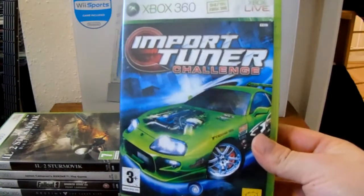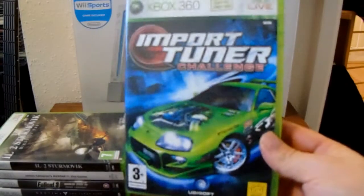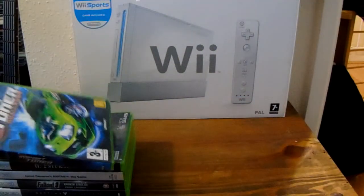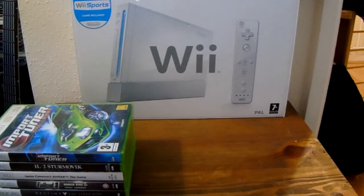Import Tuner Challenge. I started playing this. It's weird. I can't remember, I think it's just all first person. I don't think you can view the car. But yeah, it's just like battles of overtaking each other on highways. Wasn't very fun.